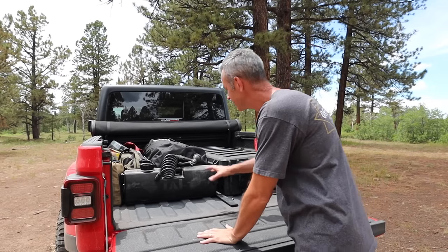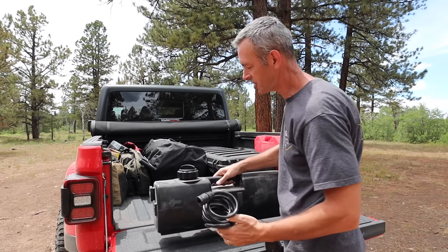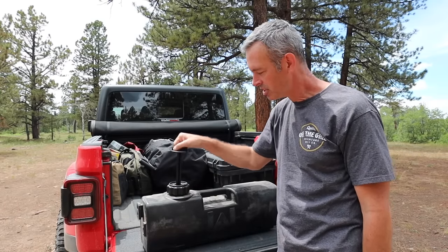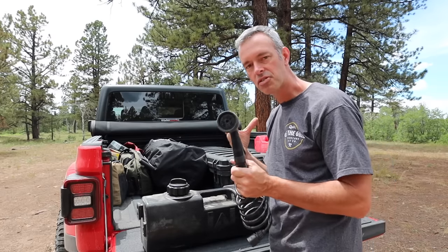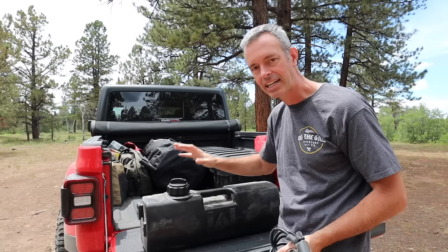All right, next is a product that I've used for a long time, and I've talked about this a few times on the channel. This is the water port, a pressurized water system. It has this little valve here, and you can pressurize the whole system, and then there's a sprayer hose that you just hook up, and you can take a shower, wash your dishes, wash your hands. It's very handy to have.